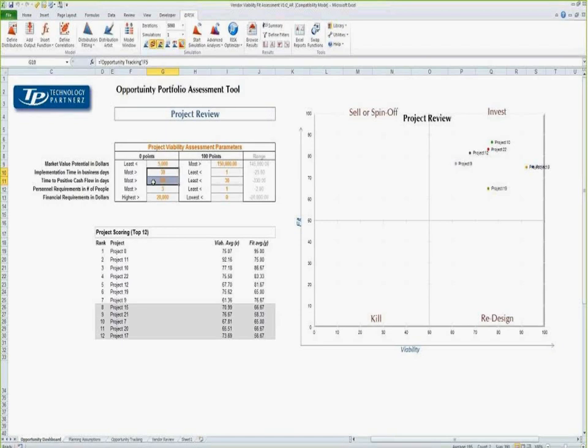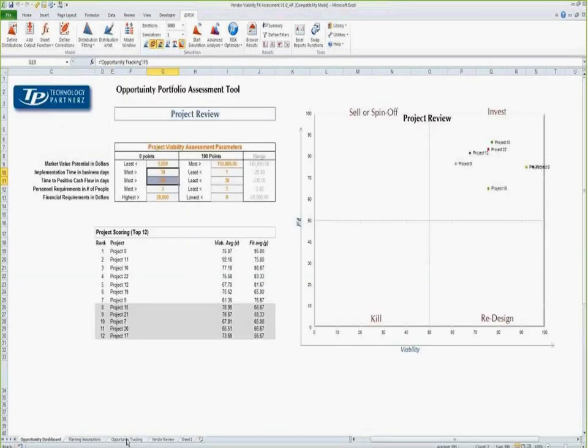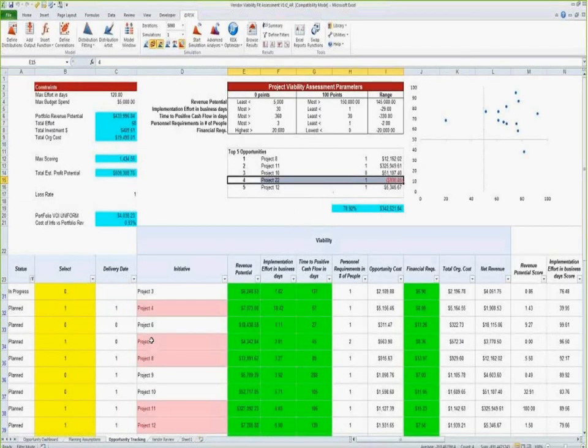I believe so. Why does column B have some planned projects starting with a value of 0 and others at 1? How do you decide on this initial value? Okay, that's a very good question.